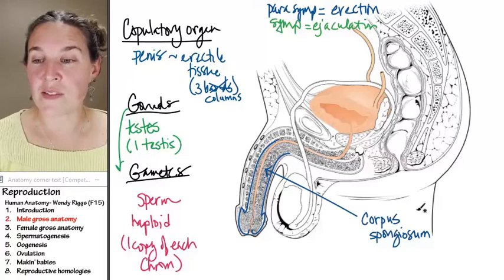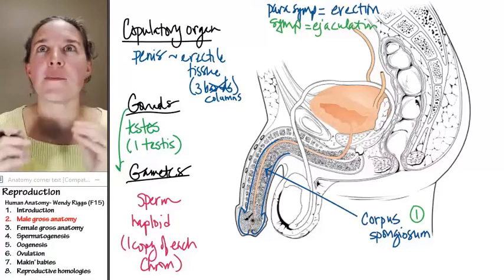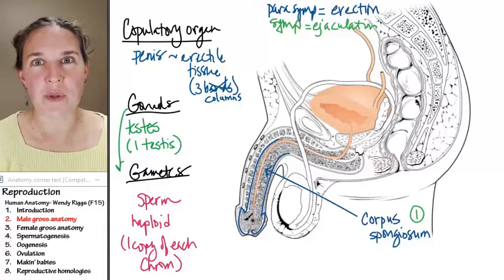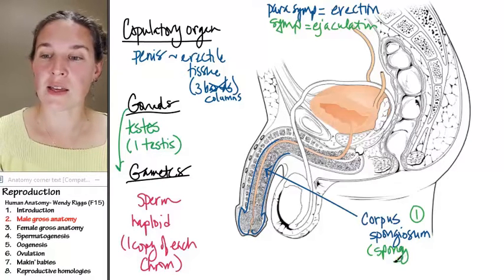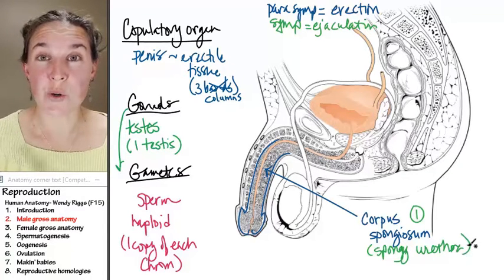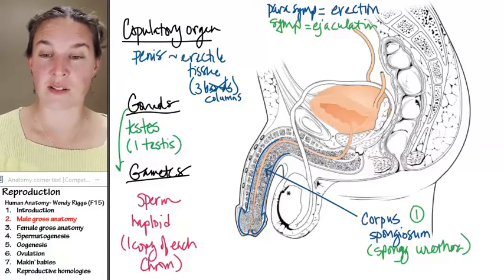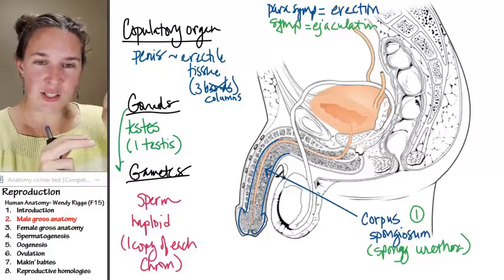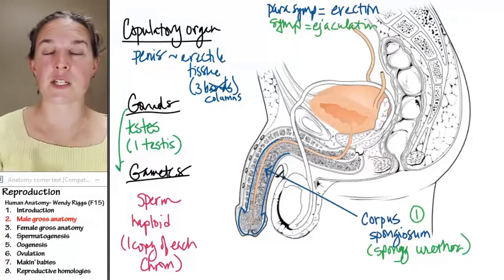Corpus spongiosum, there's only one of these things. It fully surrounds, like it forms a complete tube, and the spongy urethra travels through corpus spongiosum. That's going to help you too. So spongy, that says spongy urethra travels through it. If we did a cross-section, like if I whacked off this penis, I'm really sorry, that was a rather violent image. But if you sliced it, if you did a dissection line and then you looked at the penis, you would actually see the urethra right down the middle of corpus spongiosum.